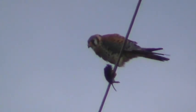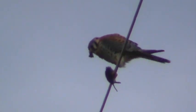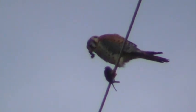We did see him dive down, like I said, and catch this little rodent. He had to circle around about three times, then get back up on the wire. And now he's letting us make a nice movie of him having his lunch. We're all excited about it.